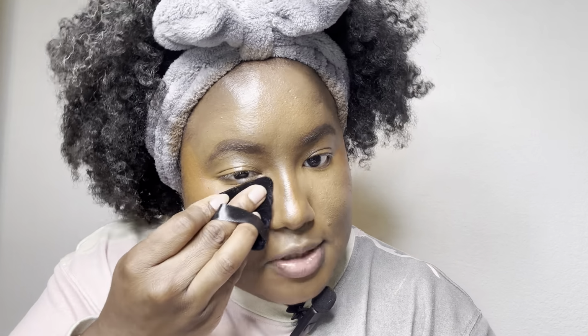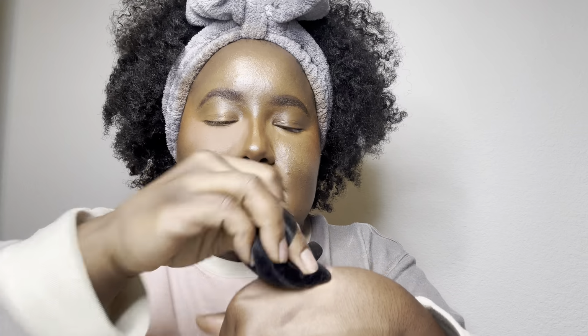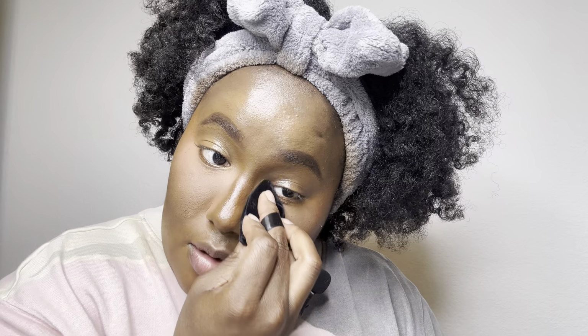So I'm just going to pat this right in. And she is blurring, I will say that. Very smooth, and that is so pretty. I really, really like that. I'm just taking the excess on my little powder puff and patting that out on my hand.